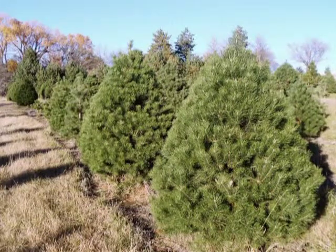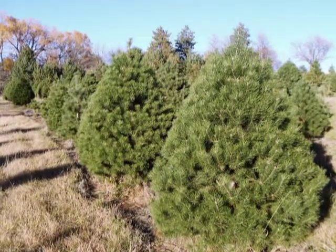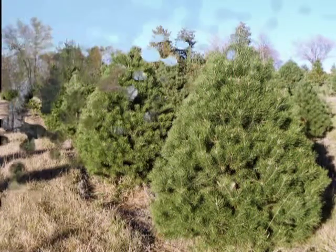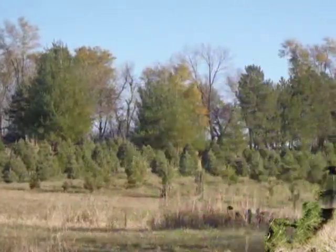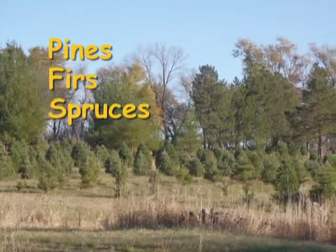You can't beat the scent of a real tree, and buying a tree grown locally supports the local economy, and they are absolutely as fresh as you can get. What type of tree do you want? In Nebraska, the main choices are pines, firs, and spruces.